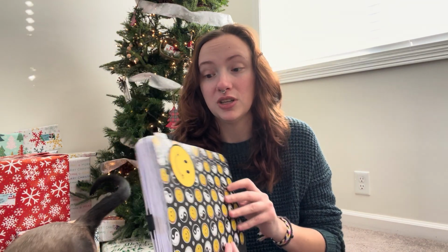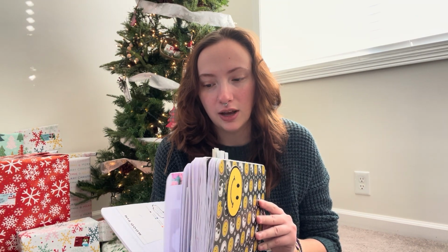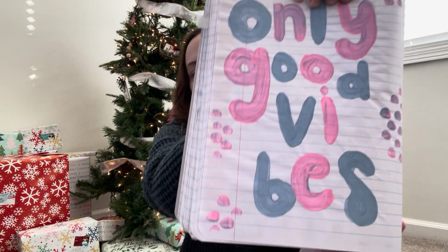This lasted me just for the month of January. I had kind of a lot going on. The beginning of the year was kind of rough. I was still kind of figuring out my mental health, and this notebook just took all of my feelings and emotions and ramblings, and I did do some collage kind of stuff. Like there's this that I did one day.